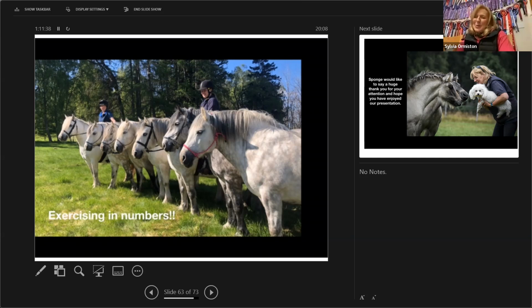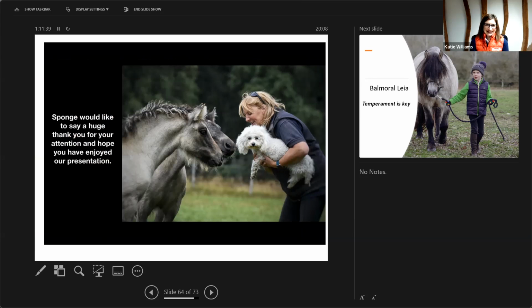And on that note, my last image here is just a picture of a couple of our foals and Sponge. Sponge is our extra member of the team, who also knows when the camera is watching her.